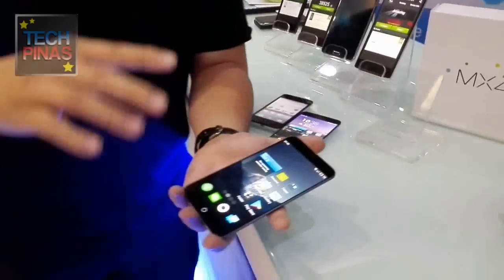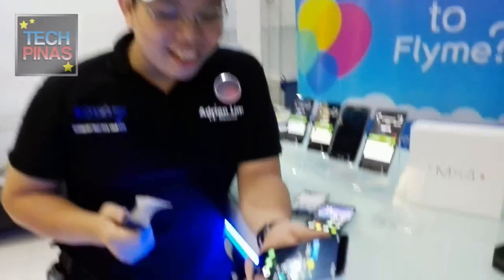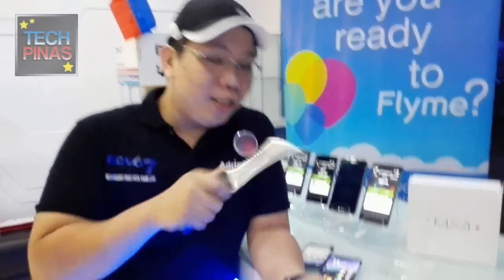And of course, no demo with TechPinas is complete without the traditional test. Okay, so I have here again a trusty Damascus blade. Hindi na siya guest ngayon, sir. Yes, he is a mainstay. Mainstay na siya. It's a good thing I was able to slip this in past the mall security.